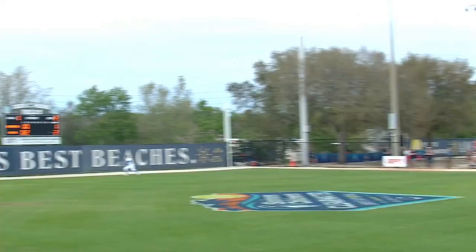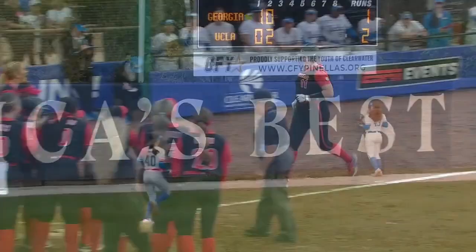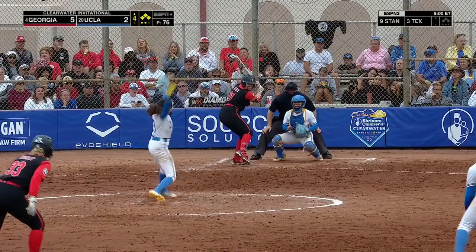Here's both of her home runs from today. One off of Lexi Kilfoyle, that is a pinch hit home run. And then this one off of Taylor Tinsley. Both of them over the inner half, both right under the scoreboard. Line drives over the right field wall.